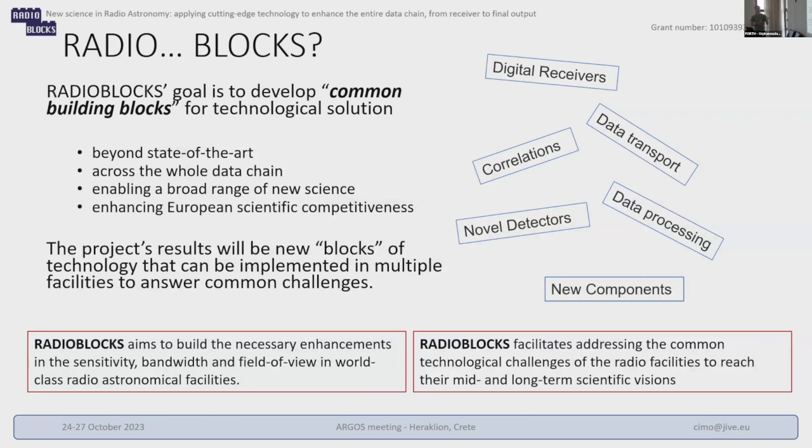And RadioBlocks because we want to build common building blocks for technological solutions that can be applied not just to a single facility, but across facilities, across frequencies, across multiple technological needs. So we want to go beyond the state of the art. It's not just using what is available now, but developing new tools for the future. It works across the whole data chain, enabling a broad range of new science and enhancing the European scientific community. The result will be these blocks of technology that can be implemented in multiple facilities, and it will address digital receivers, data transport, correlators, detectors, and data processing.